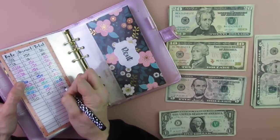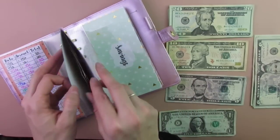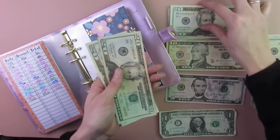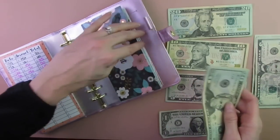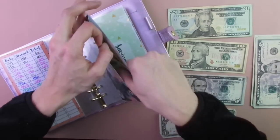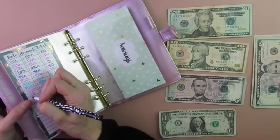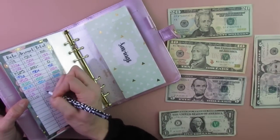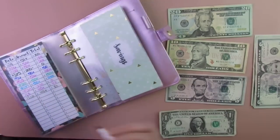We're at 140. So rent, this isn't a sinking fund obviously, but I had $40 in there last week. I'm going to add another 40. And I put it in an envelope because I pay this in cash to my parents because I live in a family-owned house and the rent goes to them. That's why it is so inexpensive for anybody wondering.